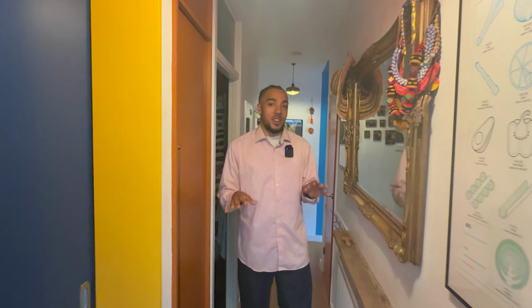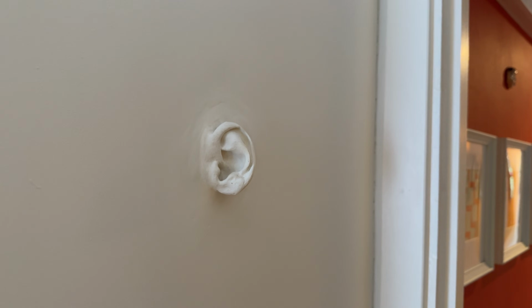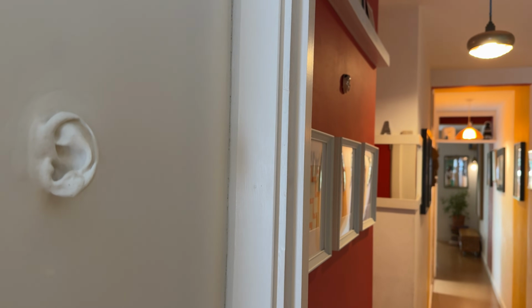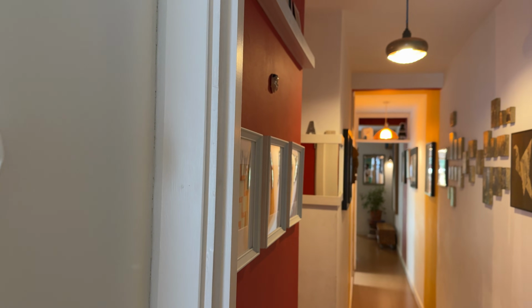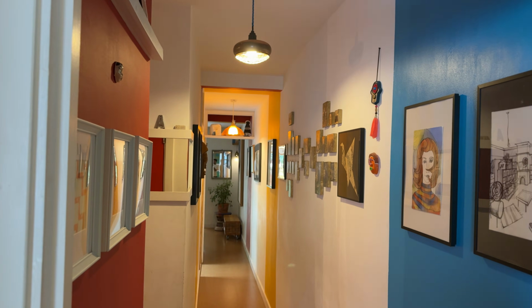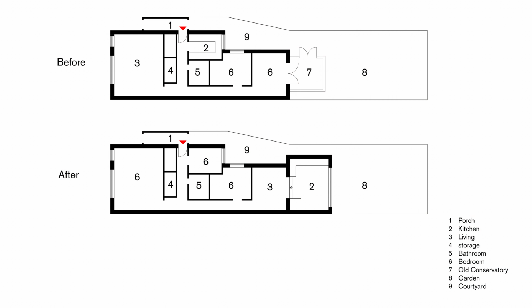Stepping through the front door, you're greeted by colour, texture, and playfulness. Instead of starting from scratch, Natallia chose to listen to the bones of the architecture here and work around it. The home transformation didn't knock down any of the existing walls, which makes it so cost-effective. In practical terms, you can see here from the plan of the before and after how so few of the internal walls were altered or removed.